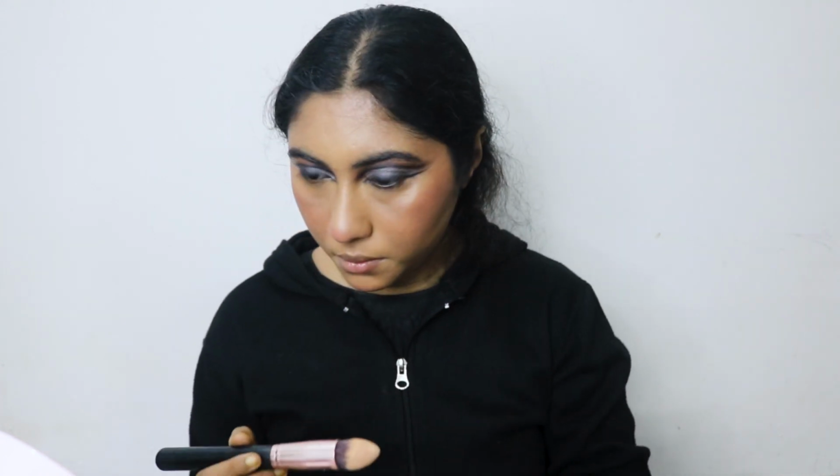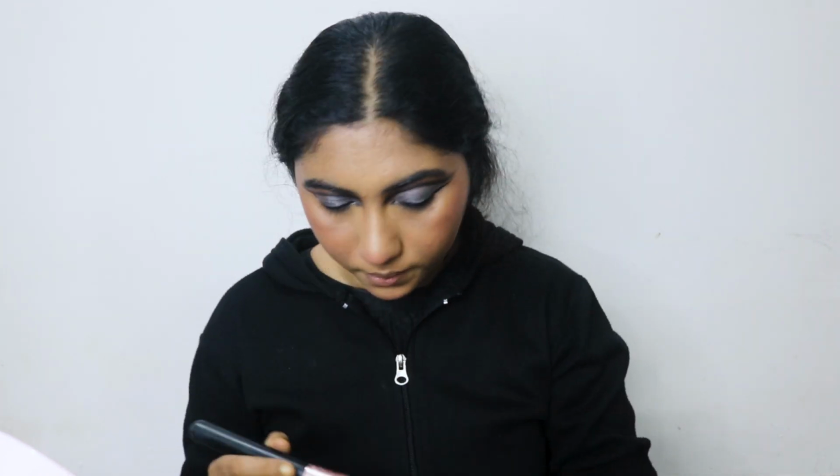Now you'll need a powder brush as well, because for a beginner controlling a puff can be tough, since many of you don't know the amount you'll need for baking. So let's skip the baking step altogether.